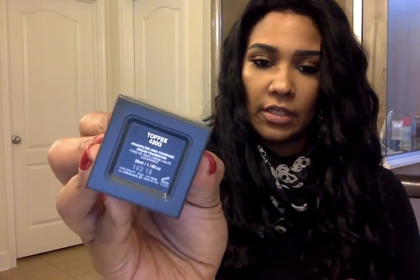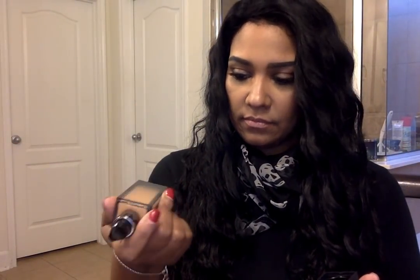So then I got the Huda Beauty Foundation, and I got the color Toffee. I love this square. I love how modern it looks. I love the shape of it. So it looks like this. It's very light. I don't know how much product is in there, but it feels pretty light. I hope it's a lot. But you don't need a lot.